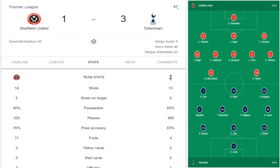Bogle feeds the ball down the line. Eric Dier's very aware of what's around him, though, and just sees the ball out of play. Safety first from Eric Dier. Throw-in for Sheffield United. It remains Sheffield United 1, Tottenham Hotspur 3. 10 minutes left to play.